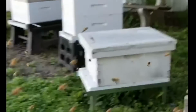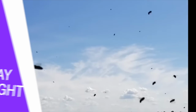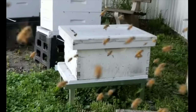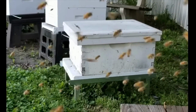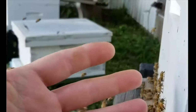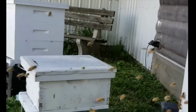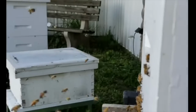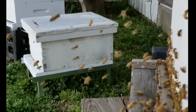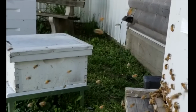It looks like a swarm. You see bees going everywhere, flying like crazy in the sky, and you think, oh, they're swarming. Actually, they're not. This is just an everyday play flight. Usually happens for me between 3 and 4 in the afternoon. Then you can see all the bees just flying around and enjoying themselves just from this one hive, this whole commotion. Just having fun. They'll all go back in. You know it's not a swarm because it's more facing the hive than going away from the hive. So you can see they're angled like this, and that means they're just taking play flights.